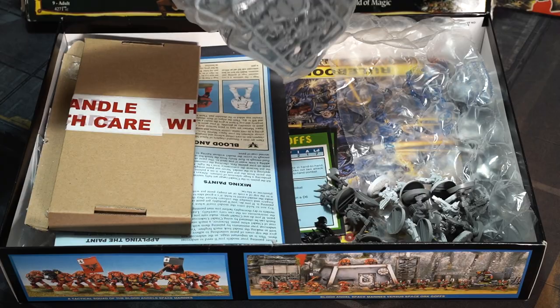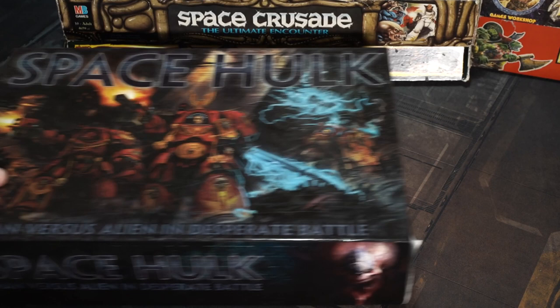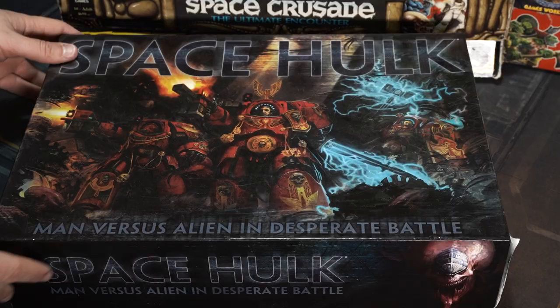Starting to stack up a little bit here. I did paint 5 of the Blood Angel Terminators and 5 of the Genestealers, but that still leaves quite a few models left from the third version of Space Hulk. Now in this cool Gorka Morka box, I don't actually have the original Gorka Morka.